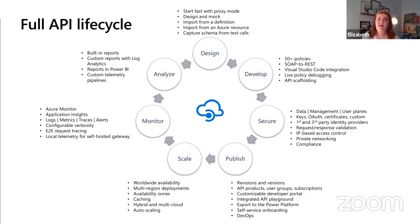In the monitor phase, operators can easily enable diagnostic logs for Azure Application Insights and Azure Monitor to leverage telemetry and for traffic and usage of their APIs, and stream metrics to Event Hub to leverage external log analytics solutions. Finally, in the analyze phase, operators can leverage built-in reports, custom reports with log analytics, and reports in Power BI to help them visualize how their APIs are being consumed and how they can further improve their design.